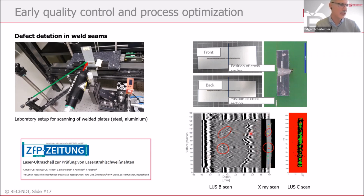This is the reference measurement of the X-ray scan. And on the right-hand side, the red, black, and green color that you see is the laser ultrasonic result, which was further evaluated to show the green areas as definitely well-welded areas.